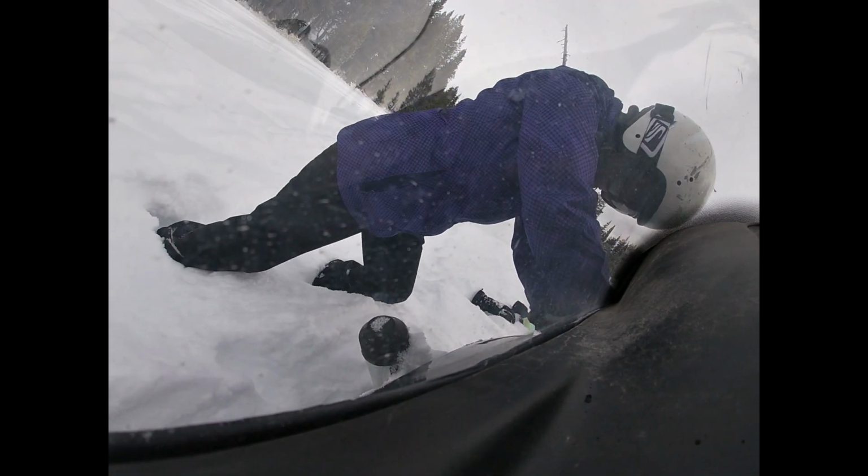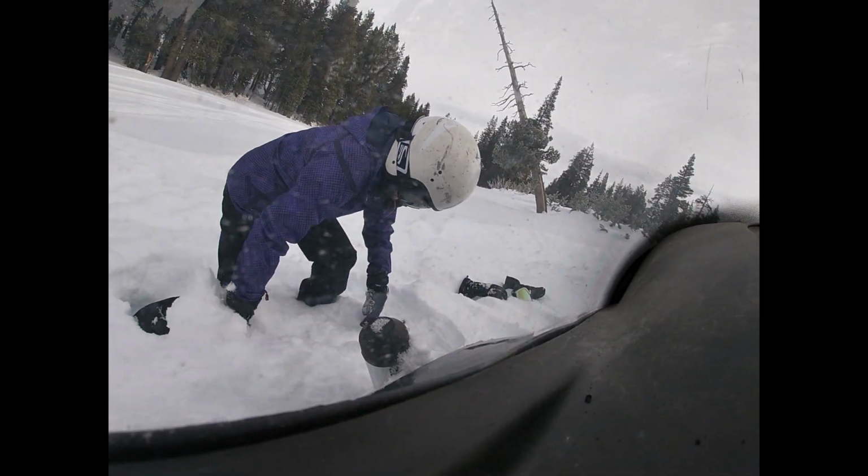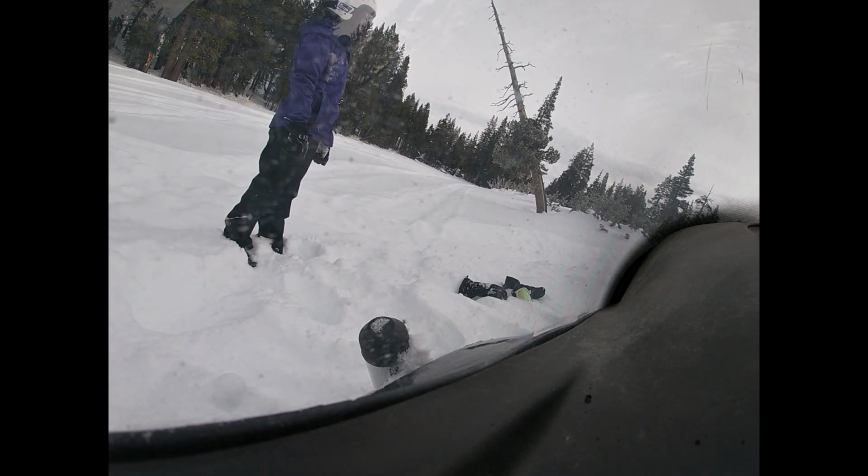Gotta lift it up. Should I try and back up and then gas it over? Just stay right there? Are you sure?